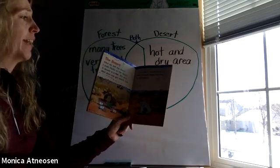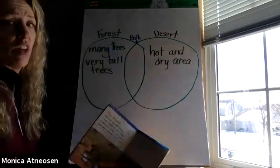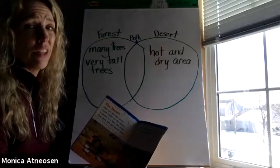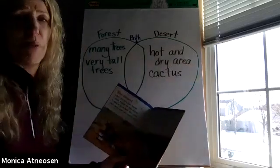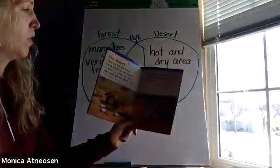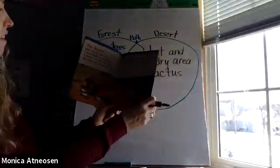Fluffy and I looked for cactus and animals while we were in the desert. You know, there's cactus trees in the desert, but it did not say that there was cactus trees in the forest. So in the desert, there are cactus. And those are those big plants that are like trees that if you touch it, it really hurts. They poke you. All right, look around. Do you see those things flying around in this one? Oh, keep that in your brain.